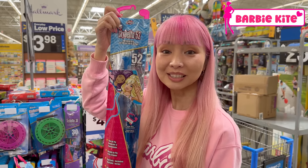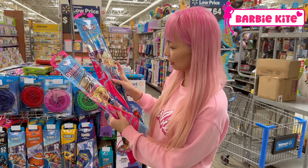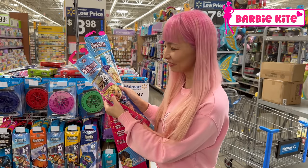I found the bigger one. Looks like a blue background. I like the one that has pink back. Which one should I get?